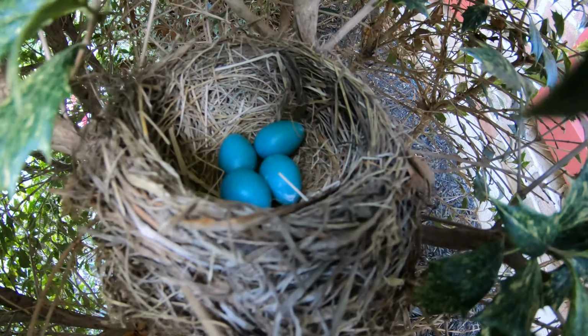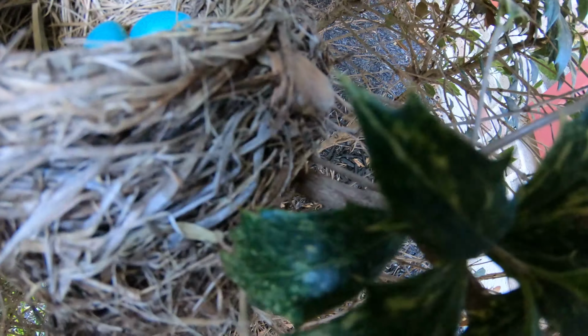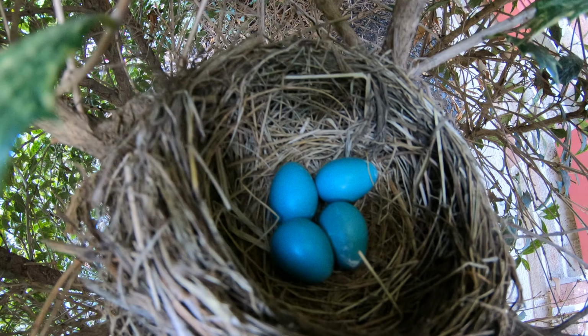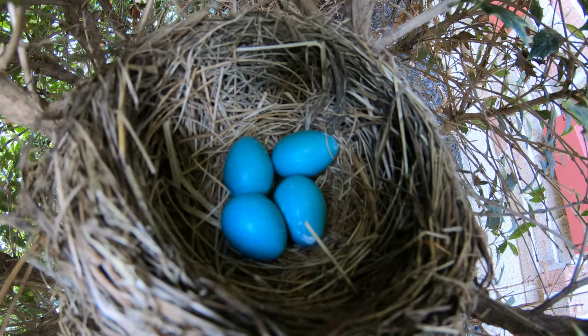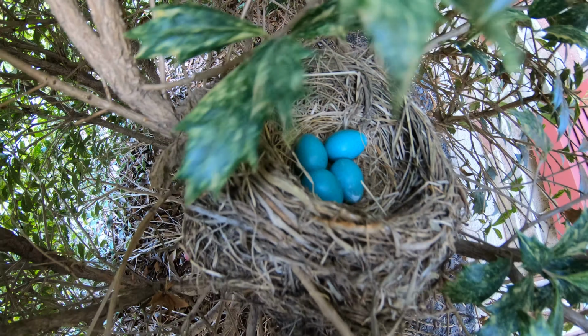It's got 1, 2, 3, 4 eggs. One of them looks a little damaged on the side. But I thought I saw a bird coming in here, but it's a good place for a nest. It comes back every year to the same spot.